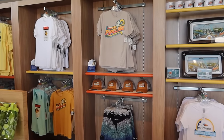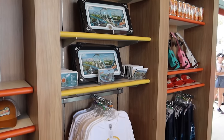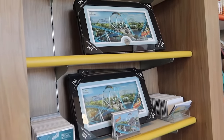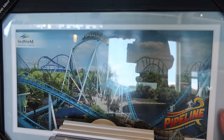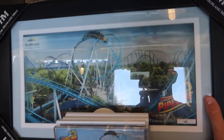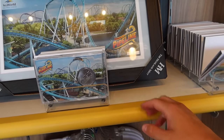Waited 5 minutes there for another ride on Pipeline the Surf Coaster. Before we share our final thoughts on that ride and how it's warmed up, I thought I'd show you the merchandise here in the gift shop. I've got to say, I think this print over here is absolutely fantastic. I remember when they first released this concept art, thinking I'm really looking forward to seeing that. Bit of a game changer for B&M and stand-up coasters. I think that print is really nice, and of course limited edition, with a number in the bottom as well.